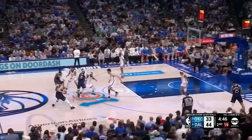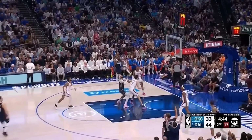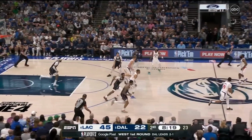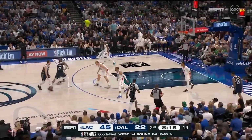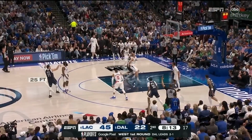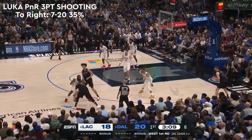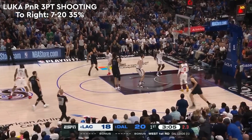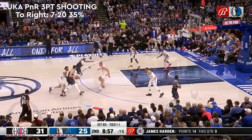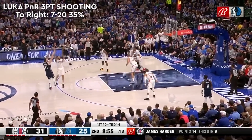It seems clear this was the scouting report on him, as all three teams they played would go underneath on the majority of his pick and rolls to the right side. Interestingly, he shot okay overall when going to the right, although I included a couple where he started out going to his right off the screen but then turned them into straight-on step backs, which is what makes him so tricky to get a handle on.